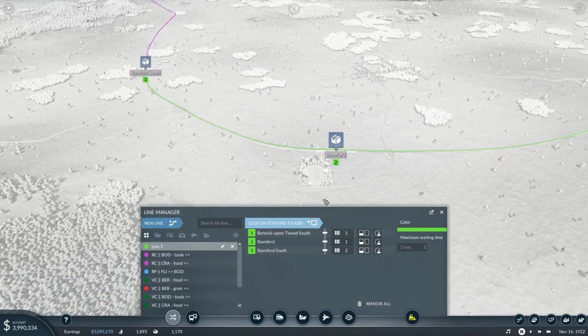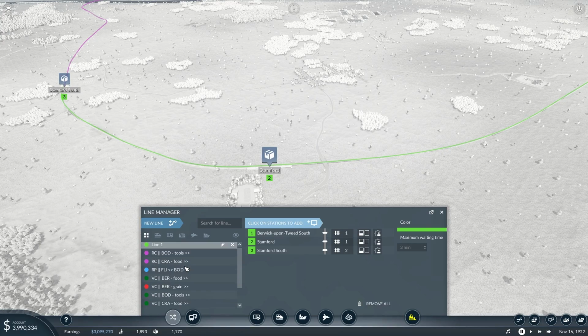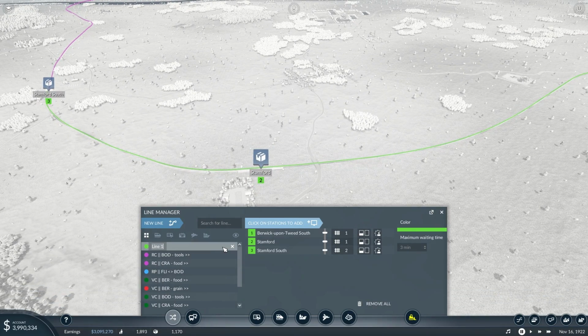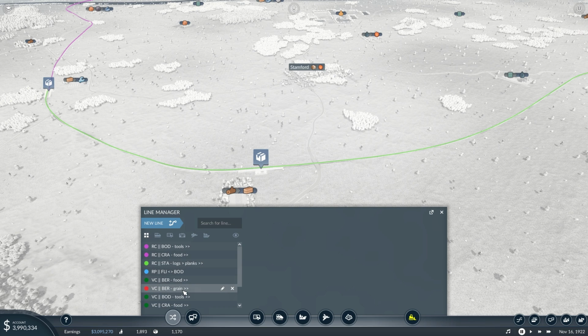And so we're going to just set up, I think this is our first train line that has multiple stops on it. So this is going to be something a little bit different. And we'll rename this one Rail Cargo. This is going to be STA, and we're delivering... First, we're delivering logs, then we're delivering planks. And that's what I try to do. I try to include whatever is on the line.